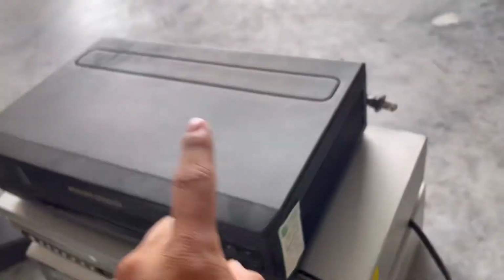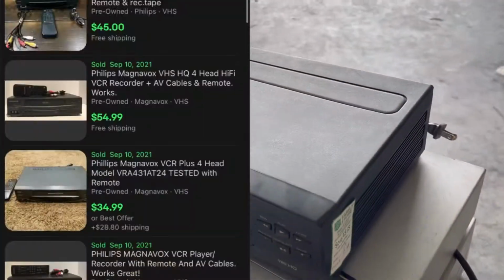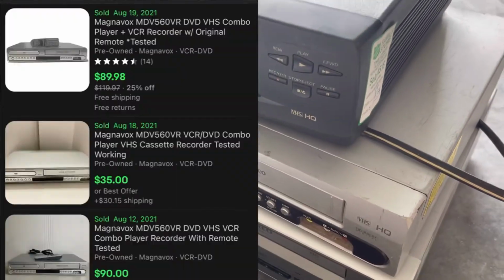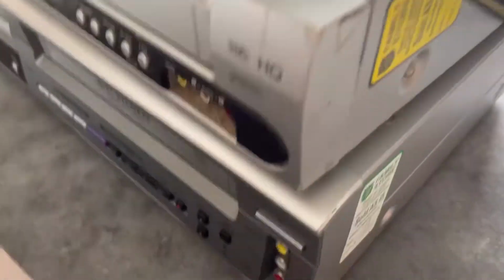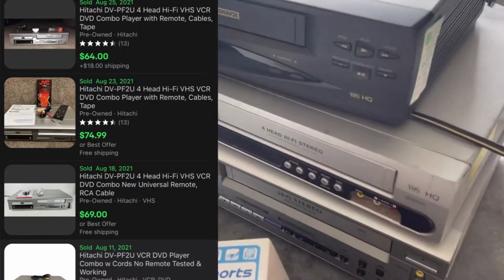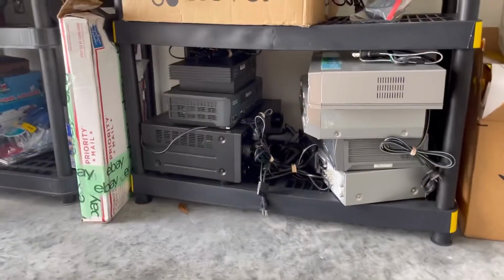I got a Philips VCR. That's $7.99. Should get about $40 for that. This Magnavox combo should get about $75. And this bottom one right here, this Hitachi combo, it's gonna go for around $65 to $70 as well. Look, I got a bunch of them over there.